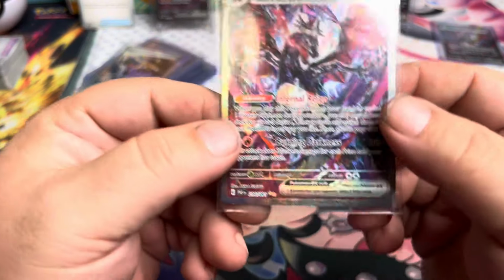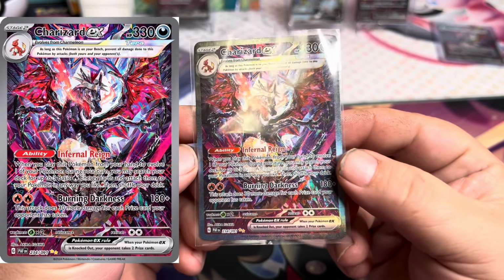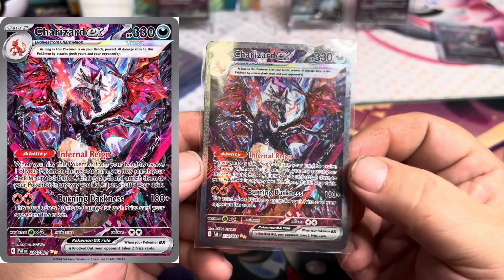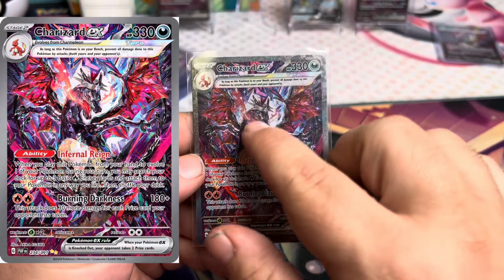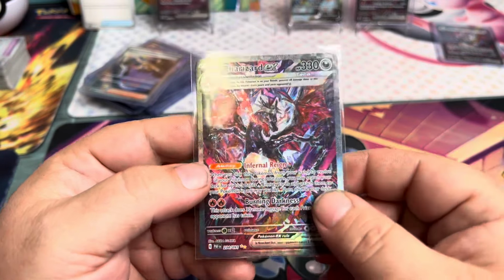And finally, number 1 is this card right here. This is the coolest card I have ever seen, I think. This card is just awesome in every single aspect. I love the darkness to it. I love the reds and the dark blues and purples and stuff like that. Everything just goes well together.